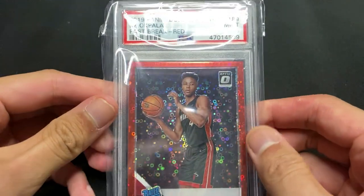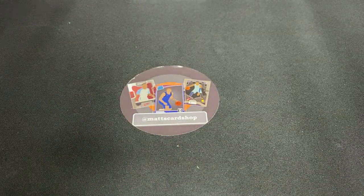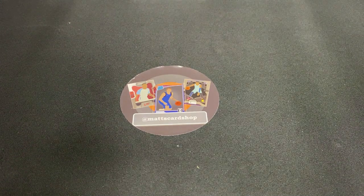My man, KZ Okpala, '85 Optic PSA 9. This one was $40. Worth a gamble because I still am a little bit bullish on KZ long term.